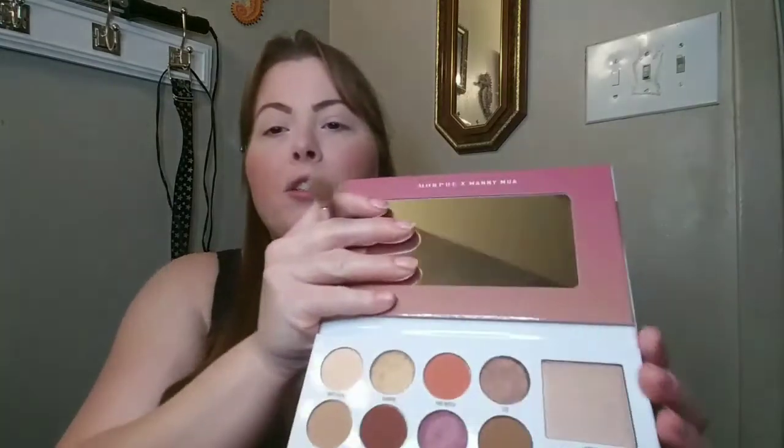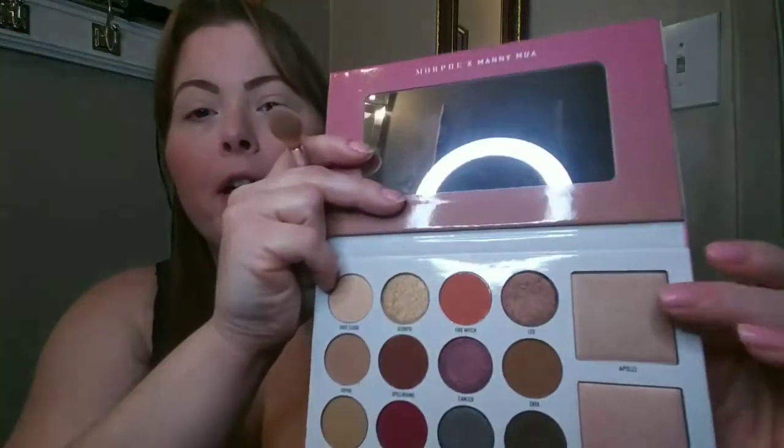And I'm not going to be using the highlighter in this palette. I am going to use the Manny MUA highlighter. Go ahead and blend in the bronzer and blush. And for the highlighter, I guess I'm going to go into I guess let's do the Apollo right here.